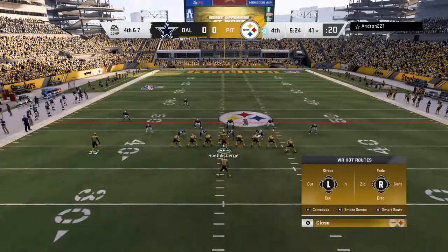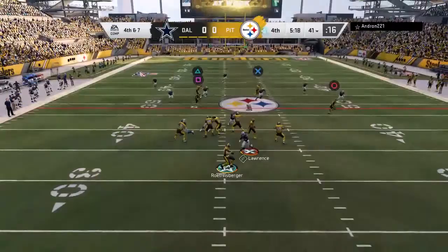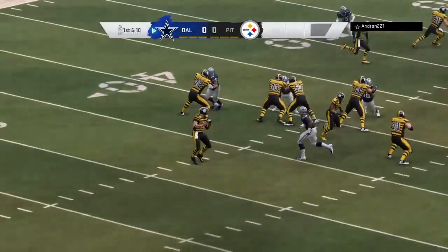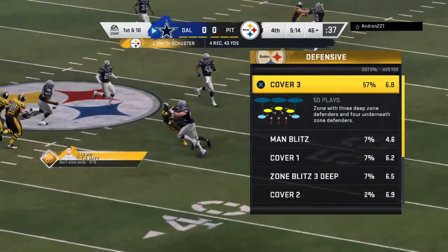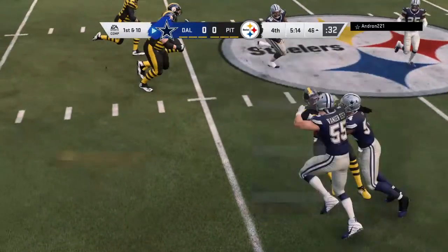So it looks like the offense isn't going anywhere. They're going to go for it on 4th and 7. The Steelers will go. It's Roethlisberger. Over the middle, hauled in by Smith-Schuster. And unable to break away. They stop him a few yards shy. Mike Tomlin takes a shot here, but to no avail. And Dallas, they'll take over in terrific field position.